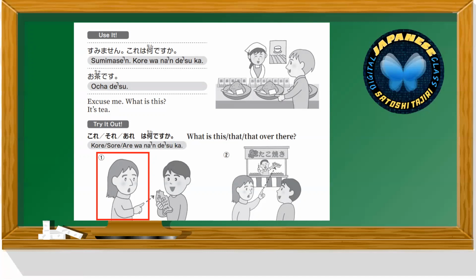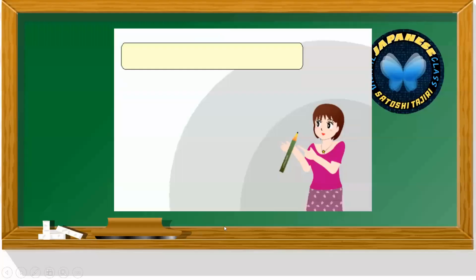Hai, yoku dekimashita. How about let's have Steve? This is you. What are you going to use? You are pointing at this one. What are you going to use among the three? Are wa nan desu ka? Very good. So we have are wa nan desu ka, because the item is far from both the speaker and the listener. Hai, yoku dekimashita. Okay, next one. How about in this case now, what will happen to this picture? What are we going to use here? Let's have Emma.